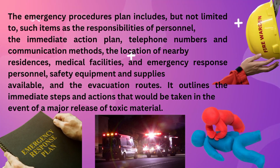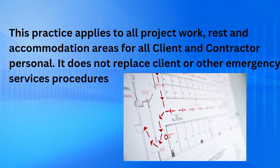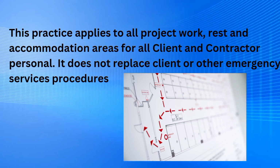The emergency procedures plan includes, but is not limited to, such items as the responsibilities of personnel, the immediate action plan, telephone numbers and communication methods, the location of nearby residences, medical facilities, and emergency response personnel, safety equipment and supplies available, and the evacuation routes. It outlines the immediate steps and actions that would be taken in the event of a major release of toxic material. This practice applies to all project work, rest and accommodation areas for all client and contractor personnel. It does not replace client or other emergency services procedures.